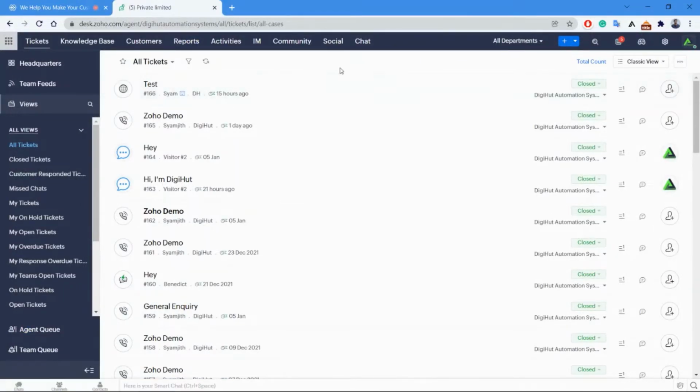This is the new revamped or redesigned version of Zoho Desk, which was very recently introduced by the Zoho team. As you can see here, there are multiple modules where you can filter the data, see the data related to your tickets, and see all the tickets. One by one, we'll be talking about all these things in a while.